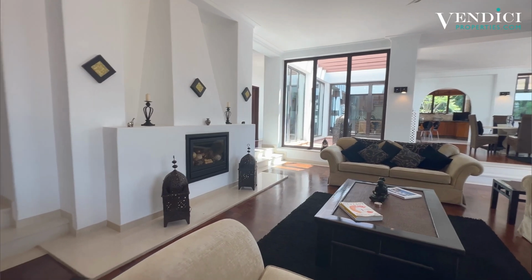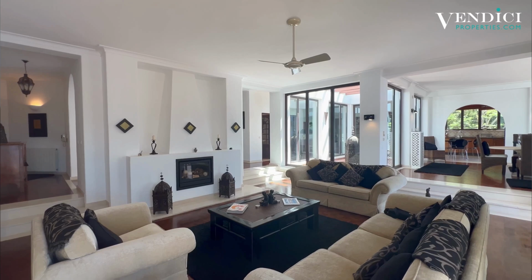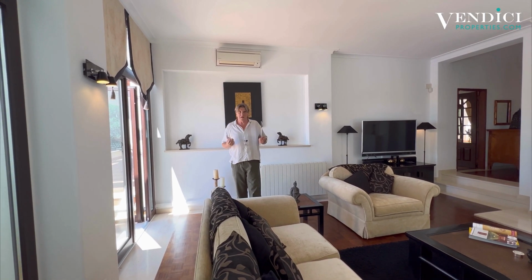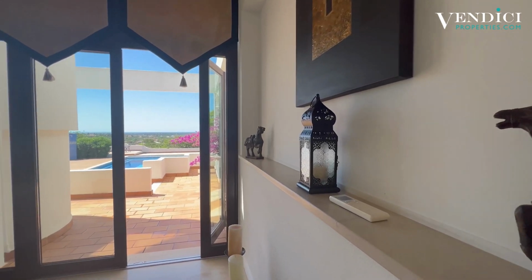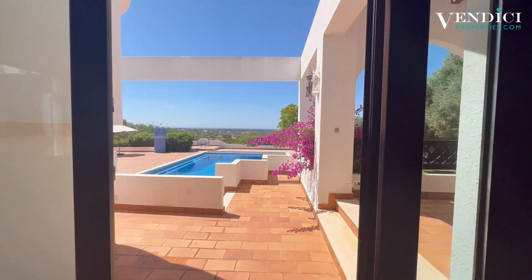I've got to say, I really love this property. In its current state, it's beautiful. There are elements that could be upgraded in terms of interior design, if you like, a more modern feel. Easily done, but the bones and the quality of this property is evident as soon as you arrive here.